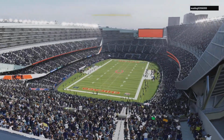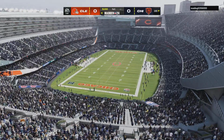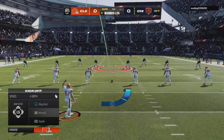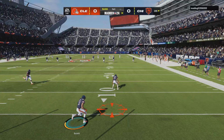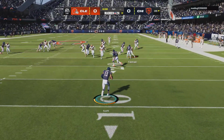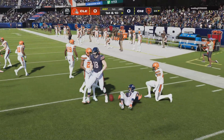Pretty good one on tap here, as it'll be the Cleveland Browns taking on the Chicago Bears. The kicker, Dustin Hopkins, set to get this one going. And off we go from Soldier Field. And he brings us out past the 20 to the 24.